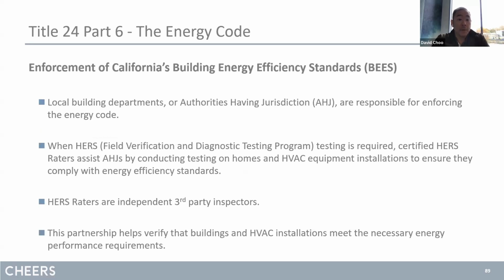So the way enforcement works is spelled out in the code, right? The local building department, or what they call the AHJ, is responsible for enforcing the entire breadth of the energy code. But a large portion of the energy code requires someone to either field verify or diagnostically test, FBDT, the air conditioner or different aspects of the home. The folks that do this are who we refer to as HERS raters. HERS raters are essentially third-party inspectors that assist the local building department in enforcing the energy code.